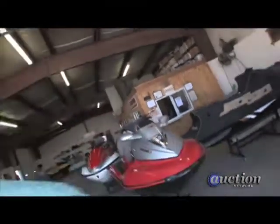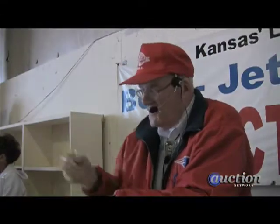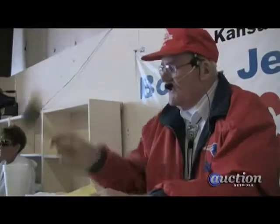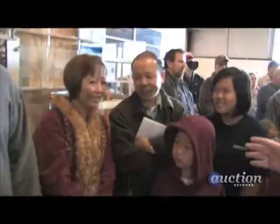I'm Stephen Hill at the 2008 Newcomb Jet Ski Auction, where bidders are snatching up personal watercraft in anticipation of upcoming summer fun. Sold at $5,700. Sold at $4,500. Sold at $3,800. Everybody's got cabin fever. They're ready to get out and get on the lake. So they're ready to go.